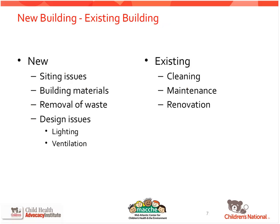Now, there are some slightly different issues that pertain to buildings that are being proposed to be built versus buildings that already have been built. With a new building, you have to decide where, in fact, it's going to be built. How close is it going to be to the road? Is it built on a former brownfield site? What was that property used for in the past? Maybe it was a farm or an orchard where there are a lot of leftover pesticides from years of previous use. What's going to be used to actually build the building?